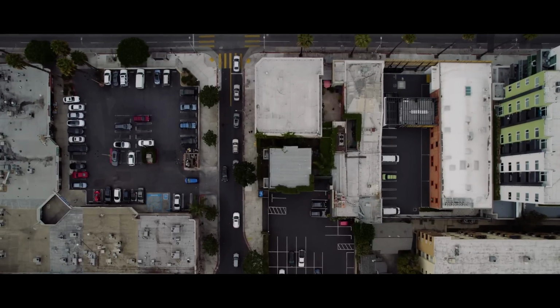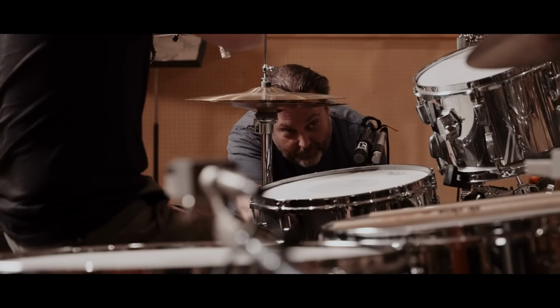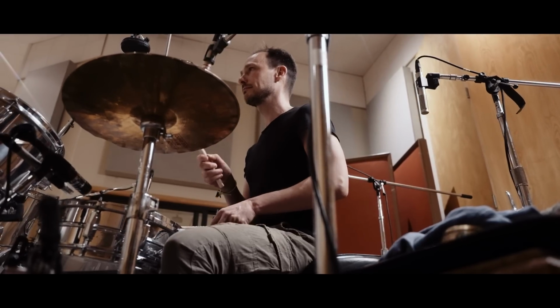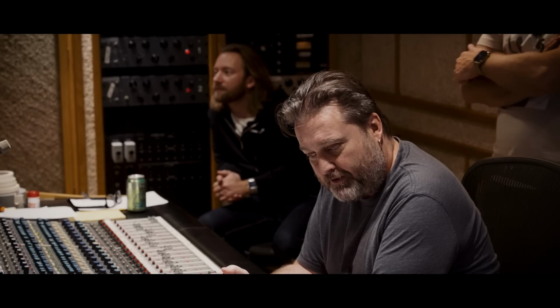So yeah, we're here and recording a follow-up to the core library. I was here once 15 years ago producing an American band, and we did drums one day, and it was just one of those magical moments, and it was just instant amazing sounding. It felt like there's no rocket science. So I always wanted to come back, and Toontrack made that happen.